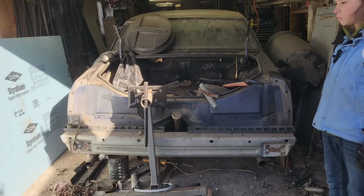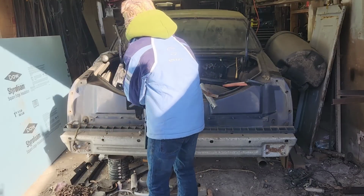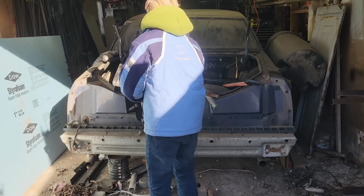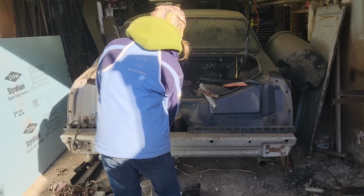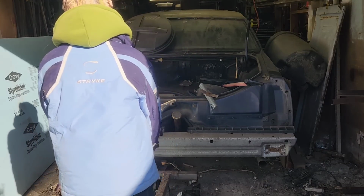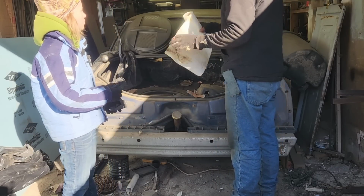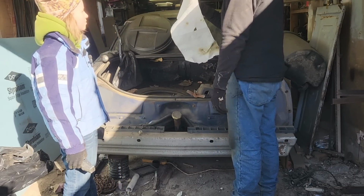Why don't you reef on that engine stand and see if it'll come out of there? Look, now I can wipe away my tears when we try and start this thing and it won't start.